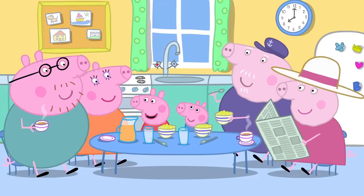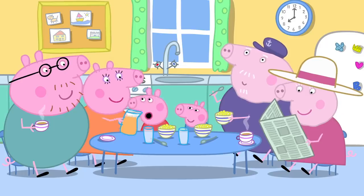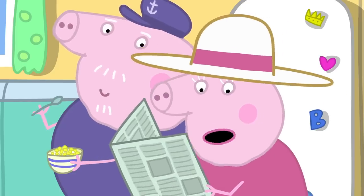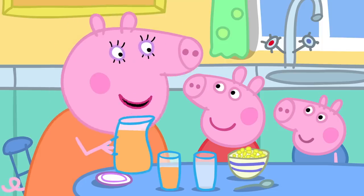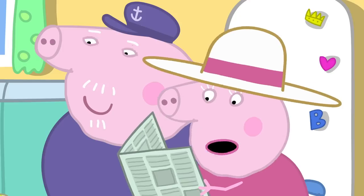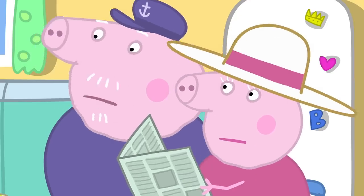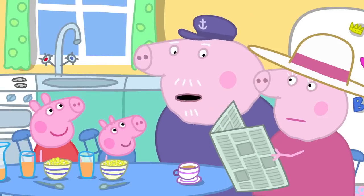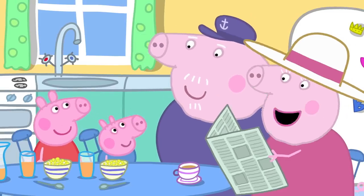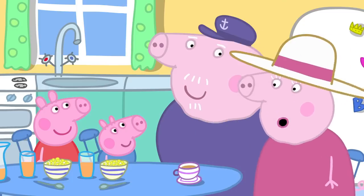Mummy, may I have some juice, please? Of course you may, Peppa. Thank you. Well, I never. It says here that children today are very rude. Would you like some juice, George? Please. Thank you. It says children have no manners and never say please and thank you. Pah! Peppa and George always say please and thank you, don't you? Yes, Grandpa. I'm very glad to hear that, because please and thank you are very important words.